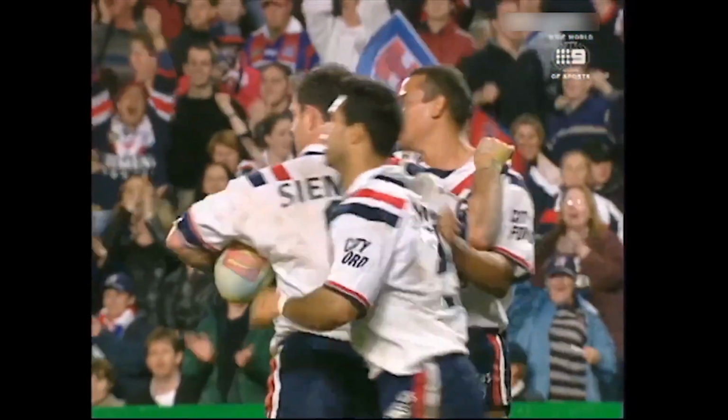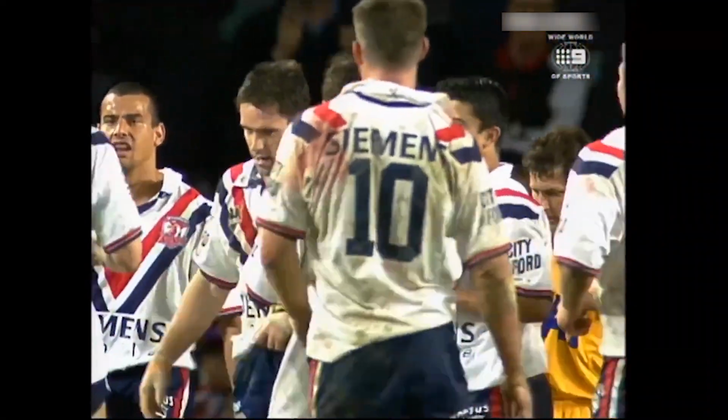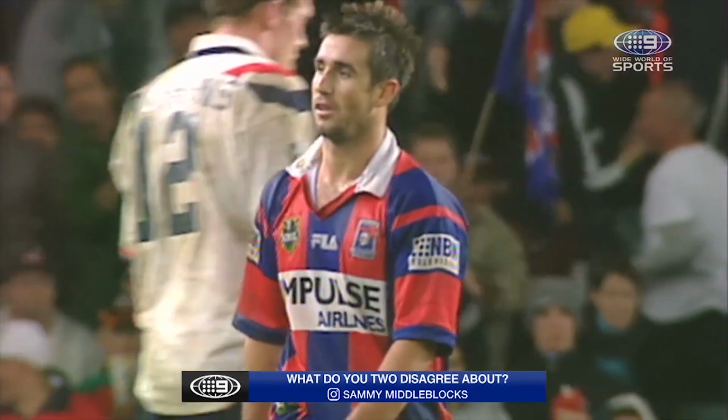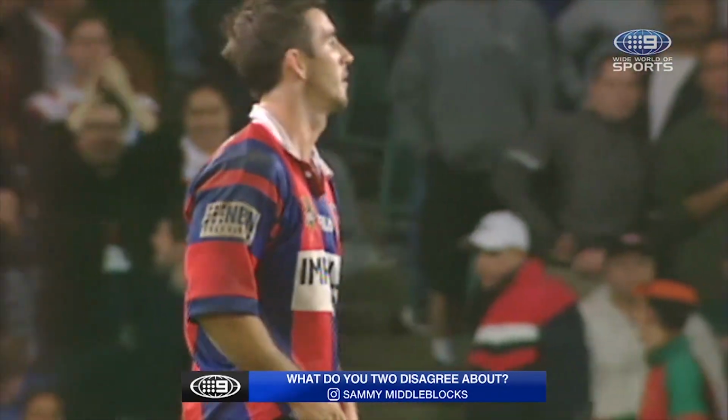Another try 2 plays later to Ryan Cross and a fourth to Shannon Hegarty sent the Roosters into the 2000 decider, leaving Joey to hurl his mouthguard into the turf in one of the most unforgettable scenes in NRL history.